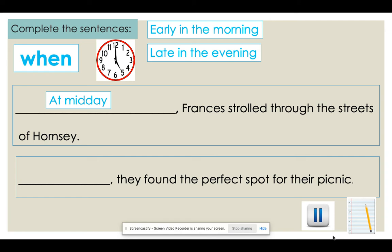Let's find out if you have the same idea as me. Later, they found the perfect spot for their picnic. Earlier, they found the perfect spot for their picnic. Or the one that I've chosen is, eventually, they found the perfect spot for their picnic.